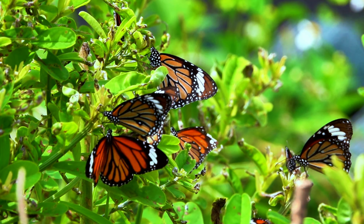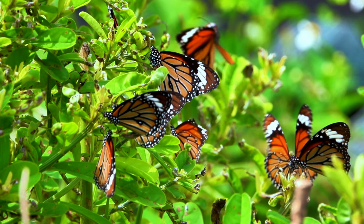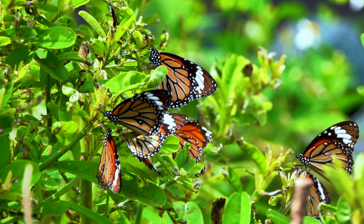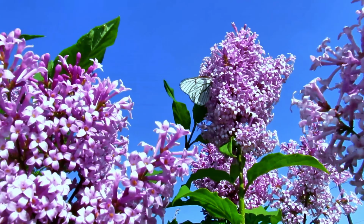Butterflies also act as indicators of environmental health, as changes in their populations can signal broader ecosystem issues. Unfortunately, many butterfly species are facing threats such as habitat destruction, pesticide use, and climate change, which affect their populations and the ecosystems they inhabit.